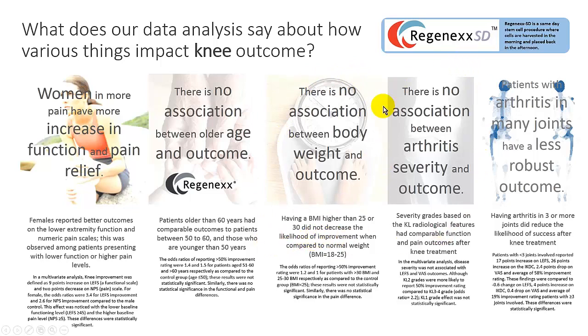There isn't an association between arthritis severity and outcome. We had thought, for instance, that patients with more severe arthritis might do poorer, but that's not the case. Now, there is an association with many joints and a less robust outcome. So patients who have multiple complaints of joints, let's say a shoulder, a knee, a hip, and an ankle, those patients aren't going to do as well with Regenexx-SD procedure of their knee. So we try to counsel them and make sure that they know and they understand that.